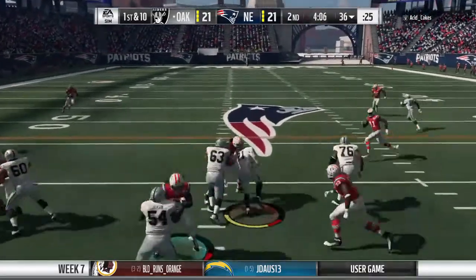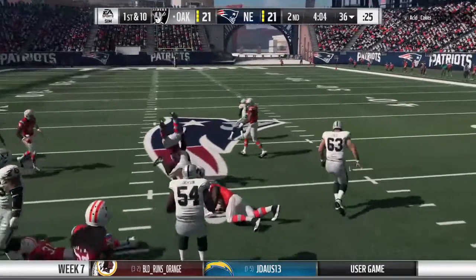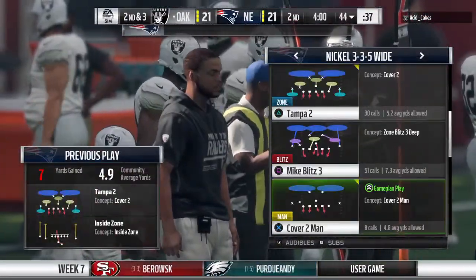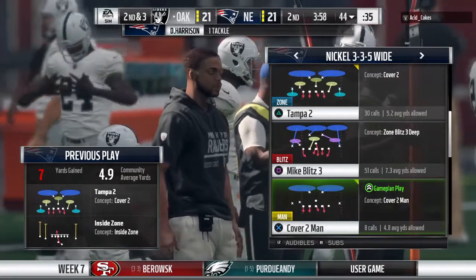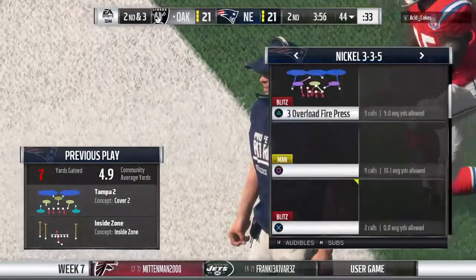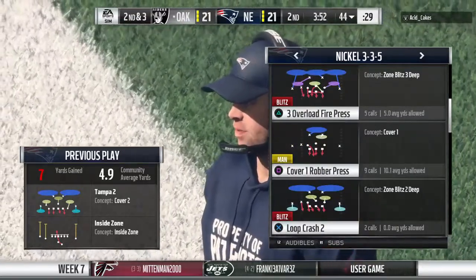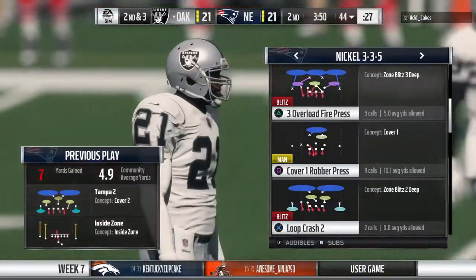They'll run it now out of the gun. And he'll be brought down just shy of the 45. It's a 7-yard carry to set them up with a 2nd and 3. Well, no matter how they phrase it, staying on schedule, staying ahead of the sticks, whatever you want to call it, 7 yards on first down, that fits the bill.